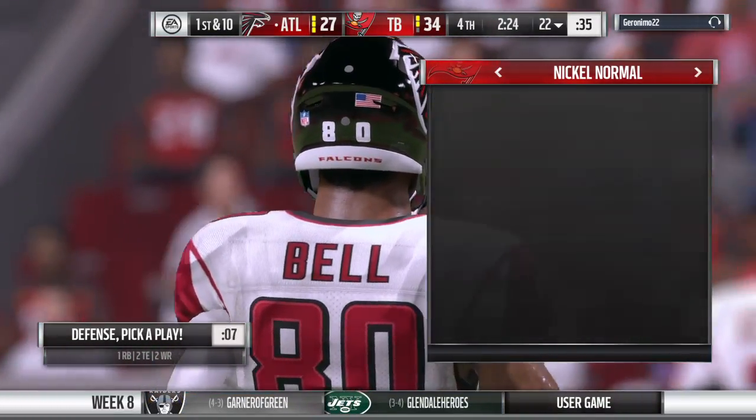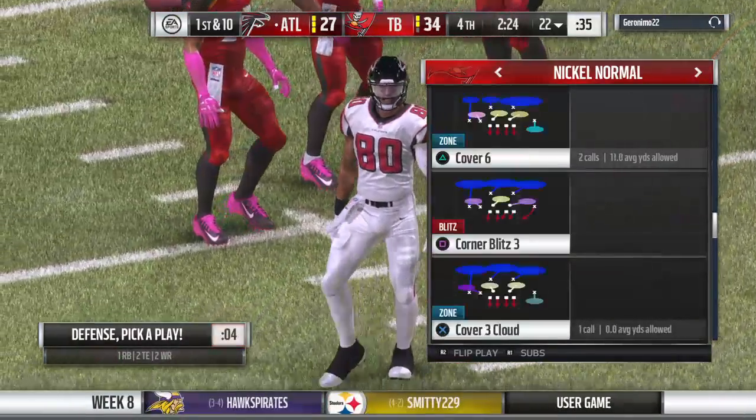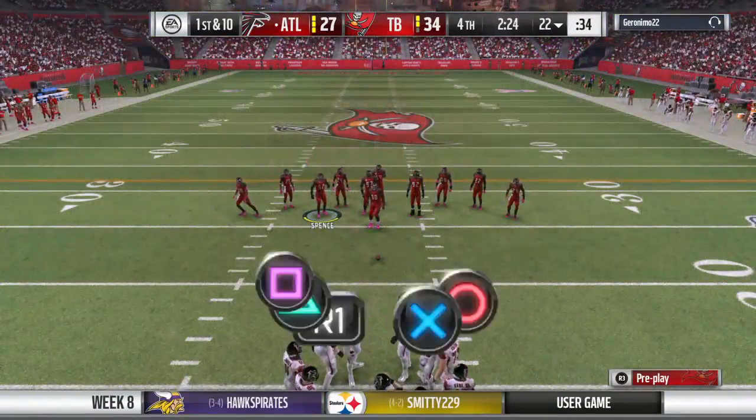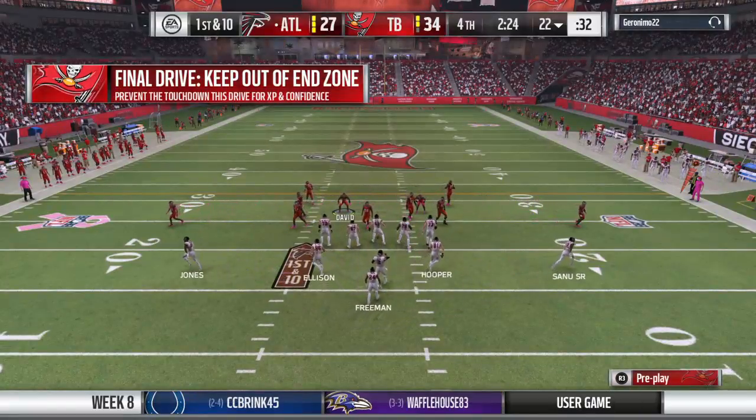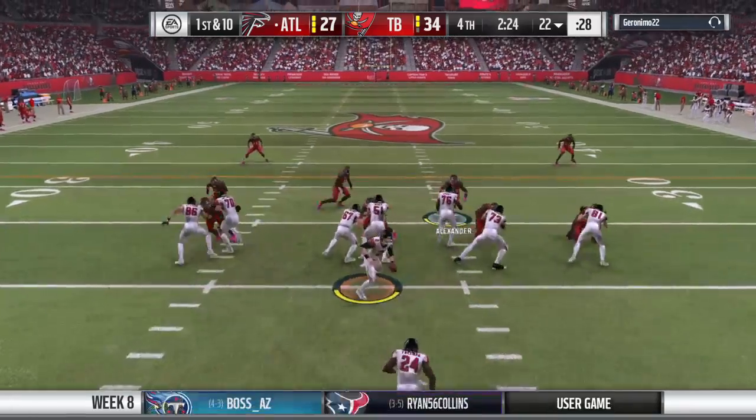Okay, so how do you do that? How do you shake things up? You look at what you've called before, realize it hasn't worked so well, go to something else. And maybe you try and find one of those special plays from one of your better players, and maybe try and hit something big and get things going in the excitement area.